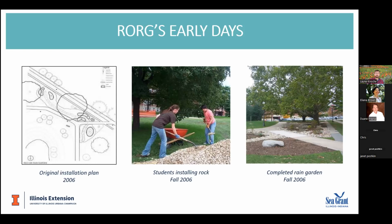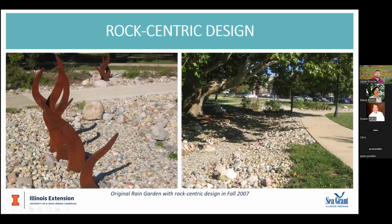In the middle photo here, you see a couple of his students installing rock. Next slide is to kind of highlight there was a lot of rock, like 60 tons of it. And the reason for that is that at the time, the thinking on design for rain gardens utilized examples from the Pacific Northwest, which used a rock-centric design. So in this picture on the left, you can see in the background there are plants, a small amount of plants, but a whole lot of rock.